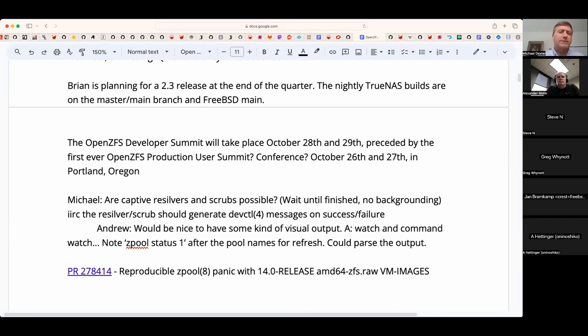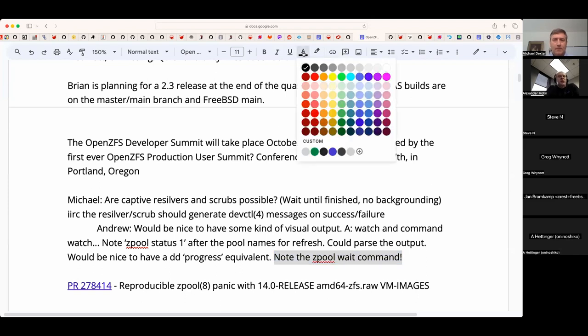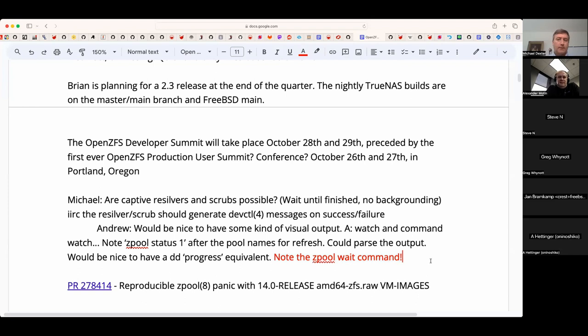For what it's worth, something equivalent to DD progress would be nice, if you just have a progress bar in your console. That's exactly kind of what I'm thinking. Cool. I mean, the full progress may be difficult, but go ahead, Alexander, if you've got some ideas. There seems to be a zpool wait command to make a process wait for completion of whatever you say to wait for. It should be able to wait specifically for scrub, specifically for trim, specifically for whatever you want. I'm not sure it has any output, but maybe it could be made to report status regularly while it's waiting or something like that. Okay, thank you. I've never used it myself.